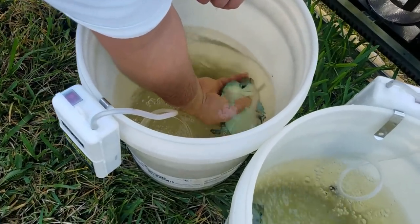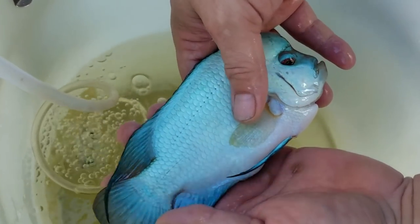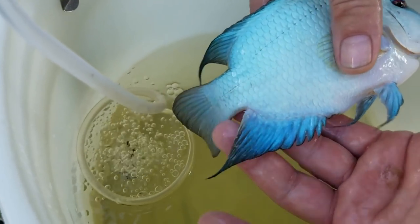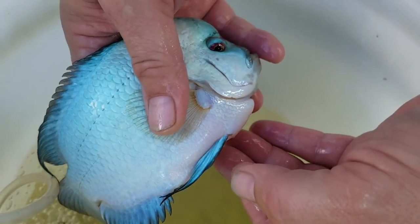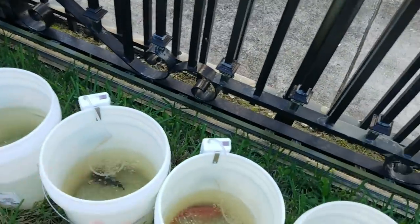And the grade on this guy, I mean, it's just unbelievable, as you can see. These guys, man. Look at the fins on him. Look at the colors on his fins. Look at his bottom fin. I mean, it doesn't get any finer than this. You guys now know where you gotta go to get your complete A-grade fish, dude.